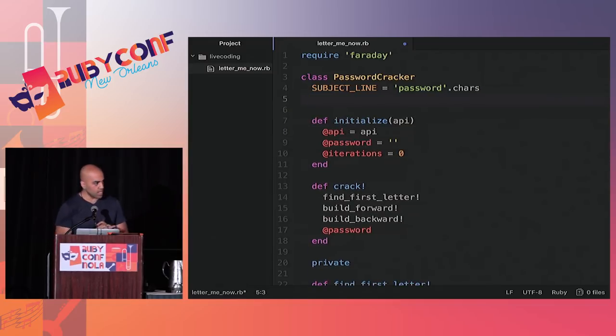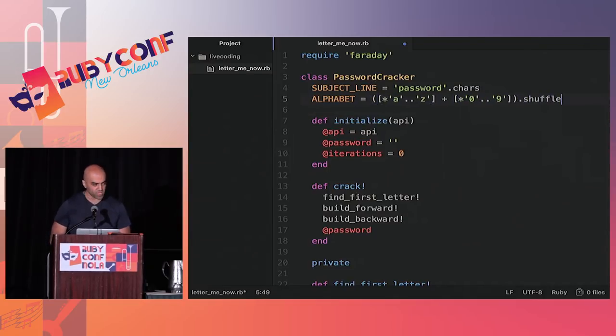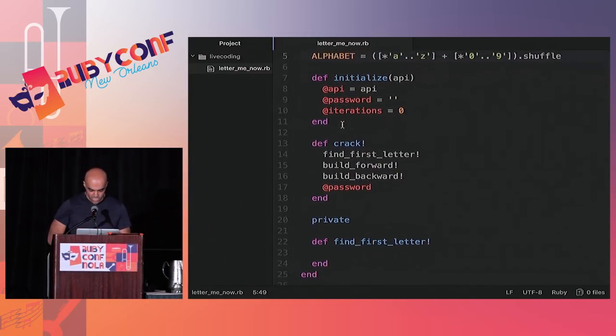And for the alphabet, I'm just going to use the letters. I'm going to use A through Z, all lowercase, because I'm going to assume that everything was lowercase. If there was uppercase, this will fail, and I'll try uppercase as well. And I'm also going to do 0 through 9, and I need to splat that. And actually, what I'm going to do as well is shuffle all this, just to make the numbers more round in the distribution, in case the letters are all on one side or something. Okay, cool. So that's my alphabet.